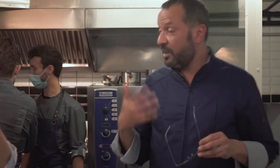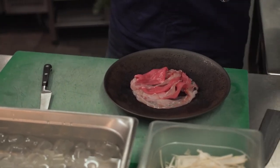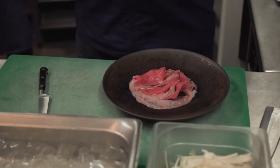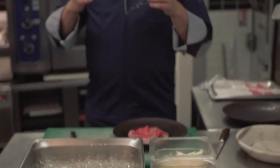So you're working up plates for the new menu, which is starting next week. Exactly. We are still thinking about it, and we take the time we need. We did not start to think about it yesterday. It's been weeks. We have changed so many things. But the more we progress, the fewer products we use, just to get much more natural in the flavor, in the taste.